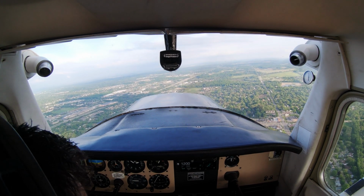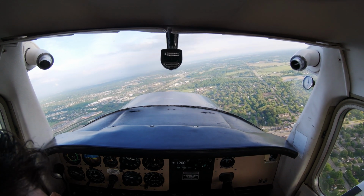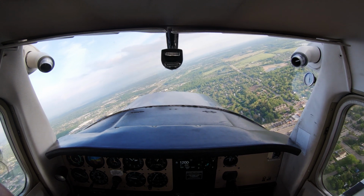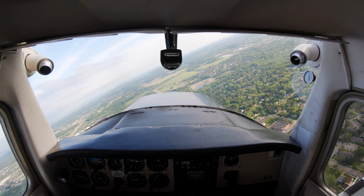Carb heat, gas, undercarriage, mixture, prop. Got a ways.